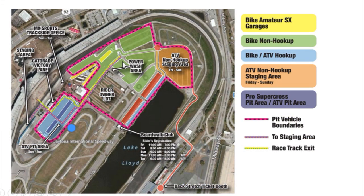Now we have a new way to get to and from the racetrack in your racing vehicle. In the past, you've come right up in front of the garages, right in front of the MX Sports trackside office, and into the staging area. That is not the way we will do it this time. You will follow this road here. You will just get on this road from anywhere in the park, and you will follow your way up past the main ticket booth in the fan zone into the blue garage, right up the same way the Pro Supercross goes into staging. You'll make a left and down to the starting line.